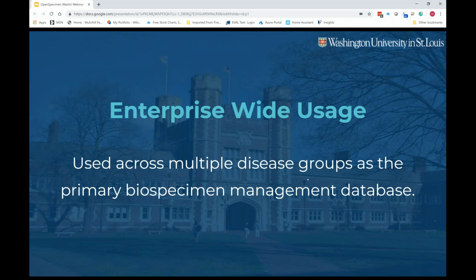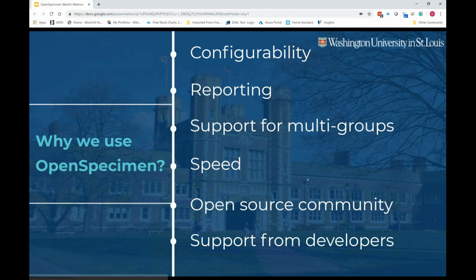And it allows them to utilize the full functionality of the application versus a homegrown Access database, for example. So in our environment, we have some very high throughput, very large collections, all the way down to the smaller investigator labs that might only have one study with one clinical research associate that's managing just a handful of participants. I'll talk about the big ones, but just so you understand that in our institution as it is now, we run from really high throughput to smaller labs.